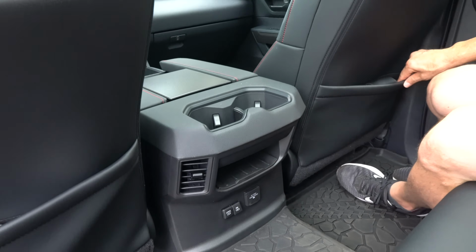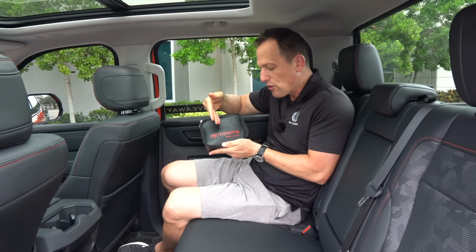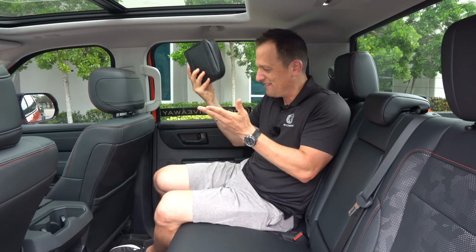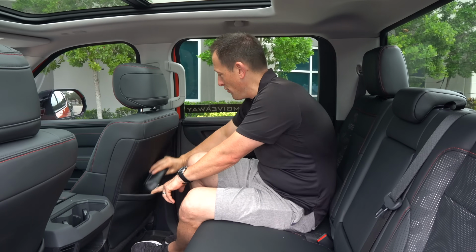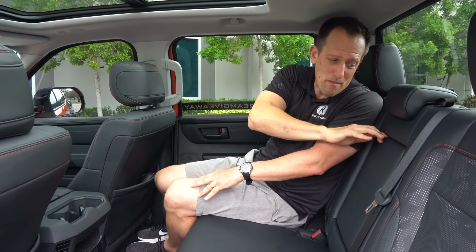Over here, I got my own pocket. Of course, I always want to be prepared, so I have the Toyota first aid kit. This is gonna have Band-Aids that have little Tundras on them and all sorts of bandages and everything else. Maybe you got like a little doctor's kit to where you could operate on somebody if you need to. But here I am, 6 feet tall, plenty of room up front, plenty of room out back.